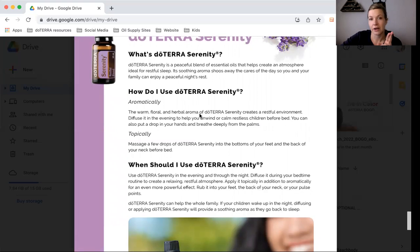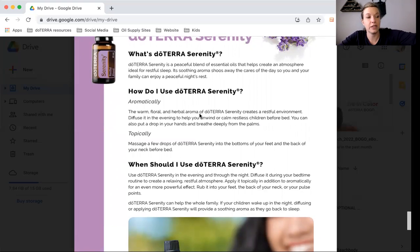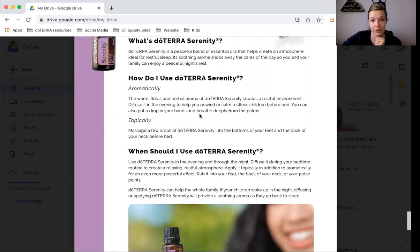Balance and Serenity together is also great. So if you have both of these 15 mLs, I would recommend doing like 30 drops each in a roller and the rest with coconut oil, because that is known as liquid Xanax. So use that for those feelings of overwhelm, those feelings of anxiousness. If you're on the go and you got those in your BOGO kit, definitely utilize those too.